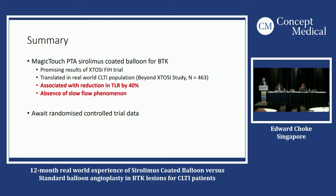So really, to conclude, ladies and gentlemen, Magic Touch PTA for BTK showed promising results in terms of the XTOSI first-in-human trial, and this was translated into a real-world CLTI population with an associated reduction in TLR by 40% with absence of slow flow phenomenon. And like I said earlier on, we await the randomized controlled trial data before we can say anything definitively.